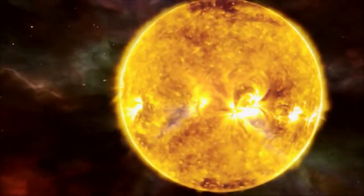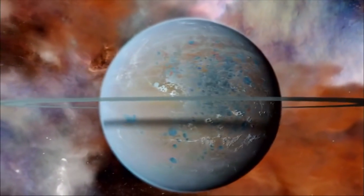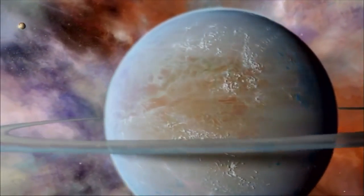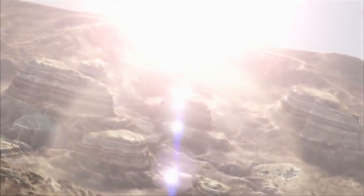AG-143 orbits a bright F-class star. Only 10% of this world is covered with surface water, and pockets of this liquid H2O collect under the sands from sparse rainfall. The environment on AG-143 is hot, arid, and the sunshine extremely bright.